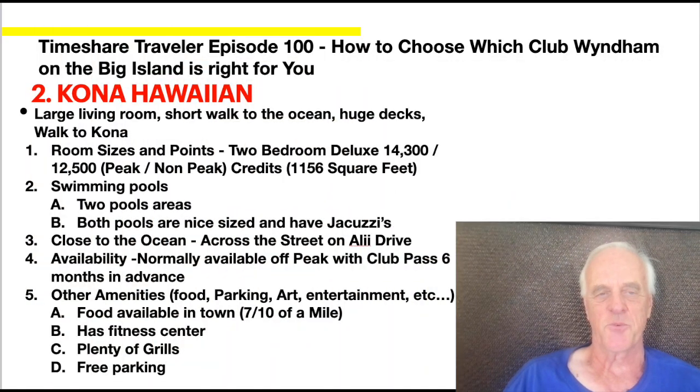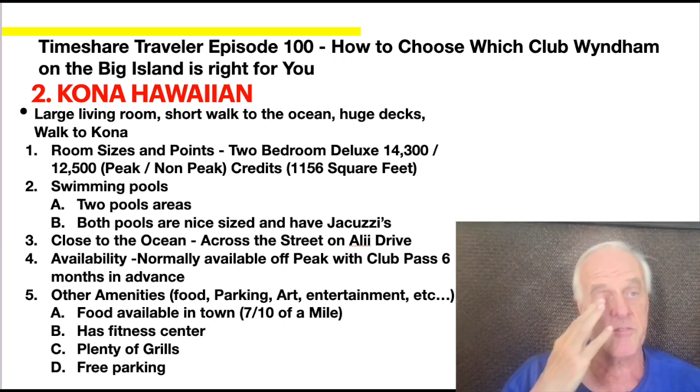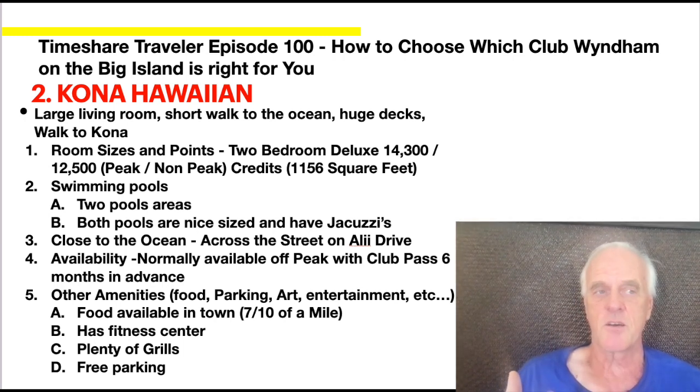All right, next door to the WorldMark Kona is the Kona Hawaiian, which is, I find, a fabulous place. Large living room, short walk to the ocean, literally across the street again. Huge decks. It's just laid out well. I've stayed at larger decks, but this is just laid out well. It has a full table and everything, so it's really, really enjoyable. And has the ceiling fan and a light, so it's very comfortable to sit out.